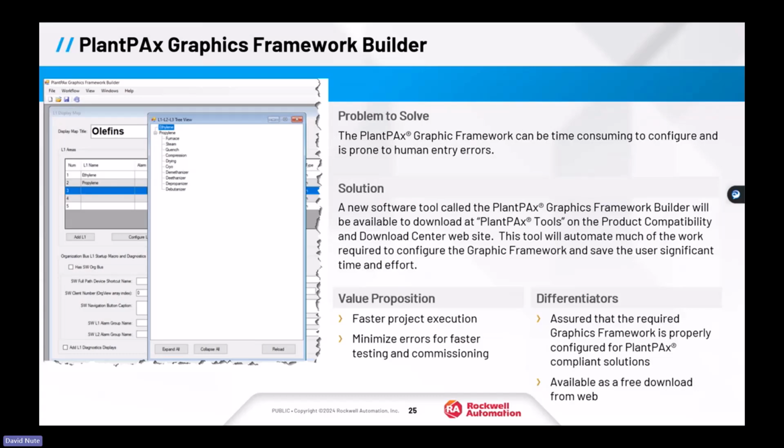So moving on from the libraries, we'll talk about the graphics framework a little bit. So with version 5.0 is when we first released this, but just a refresher and really what we've done additionally. In the past, we just had the framework displays imported into the VUSE. But what we've done with this release is we actually added a new application called the Framework Builder, so you can graphically place your displays in a framework, and build it graphically instead of ad hoc inside of VUSE.